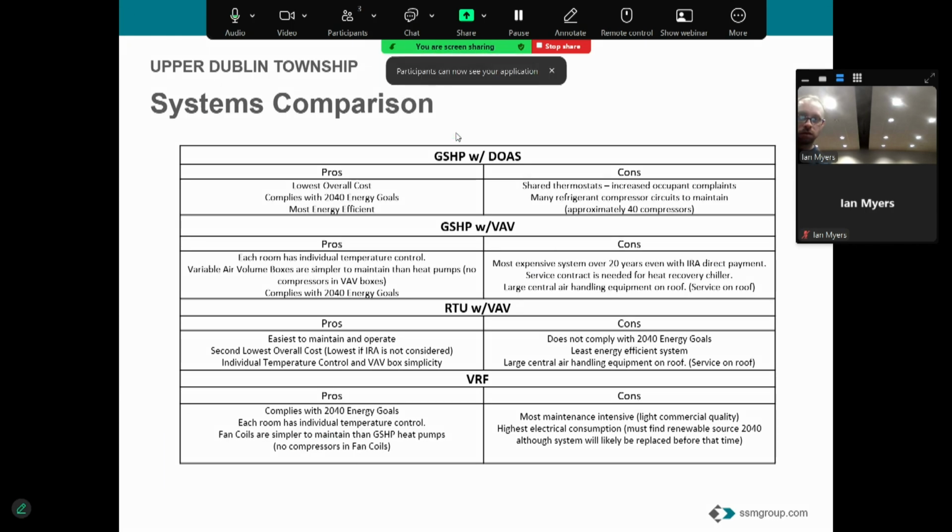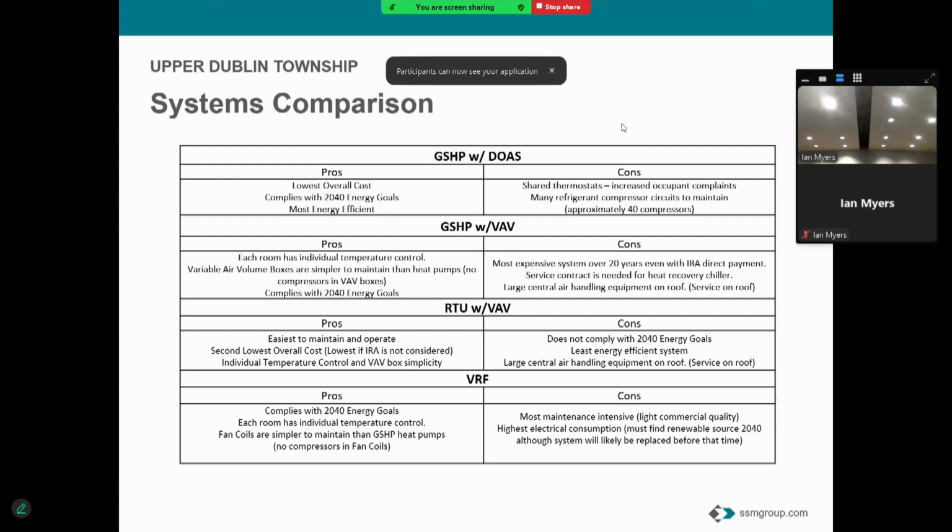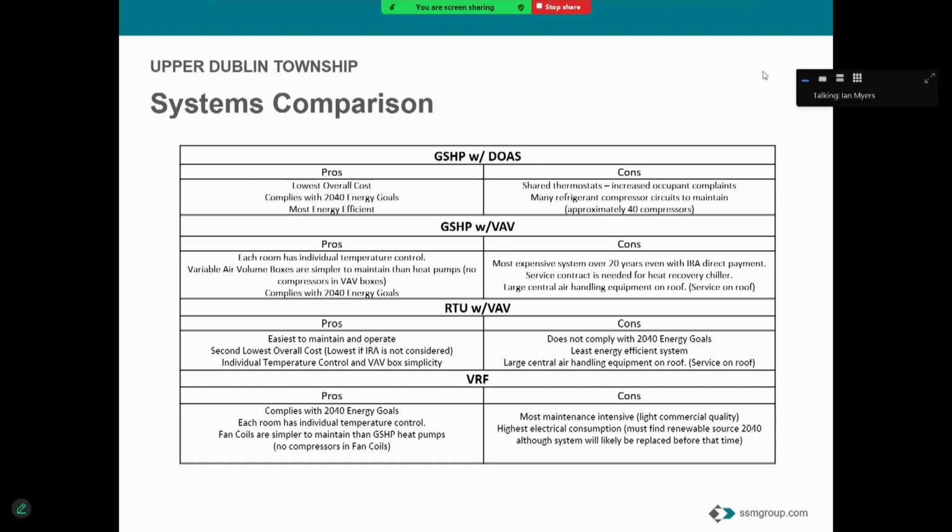But that was another good example of the juxtaposition of Springfield, which had existing systems that we made some tweaks to, versus a fully new system that we were able to make some impactful design decisions for. This is indicative of the type of analysis we do for most clients. We did this similar sort of analysis for this building.